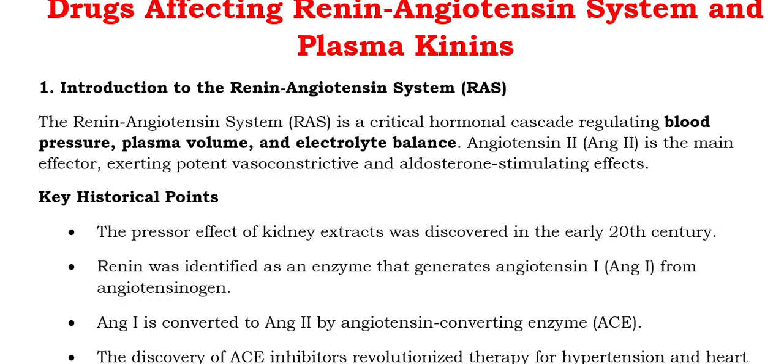It really starts back in the early 20th century. Scientists noticed that extracts from kidneys had this pressor effect that could raise blood pressure. Later, they identified an enzyme. They called it renin, and renin acted on a precursor protein, angiotensinogen, to make something called angiotensin I. Now, initially, they thought maybe Ang I was the active thing, but then they discovered it gets converted to the much more potent angiotensin II by another enzyme, the one we now know as ACE, angiotensin converting enzyme.